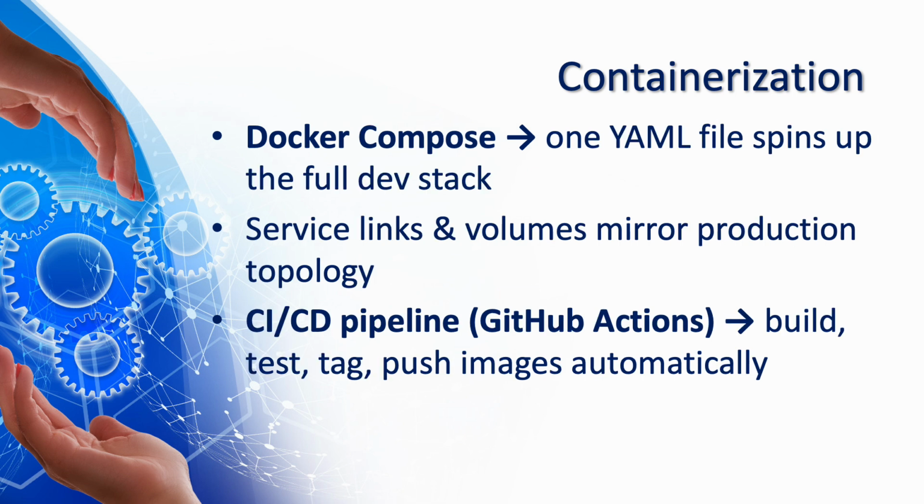Once each service was containerized, Docker Compose became our local mini cloud. A single YAML file launches the Angular UI, the Loopback API, and MongoDB with their ports, volumes, and private network, so every developer runs an environment that mirrors production.